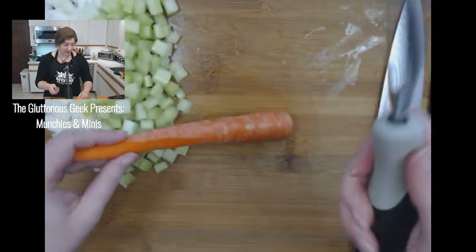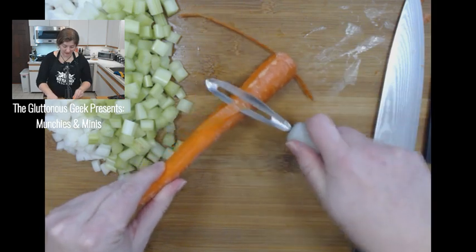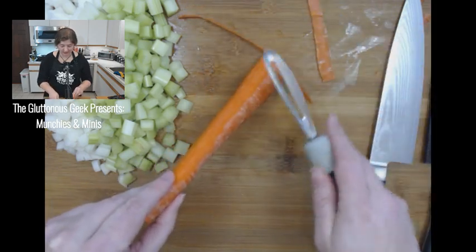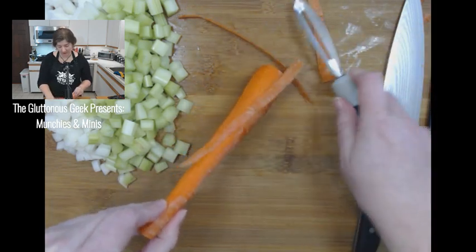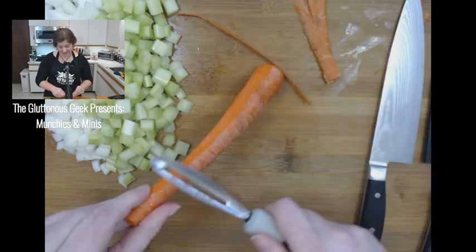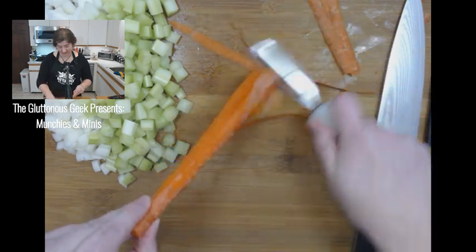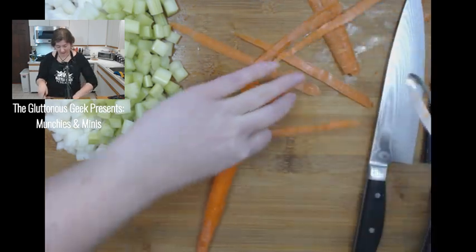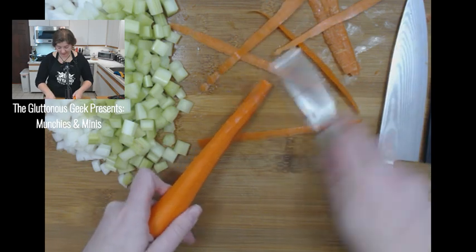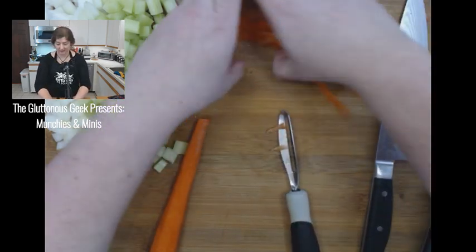Instead, we got a vegetable peeler. Now, it's going to make things a lot faster, as you can see, to just put the end of my carrot on the board and just pivot that as I go. And then turn that over and get these last little bits here. And get the other one.